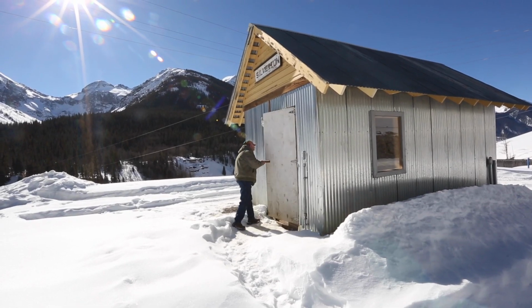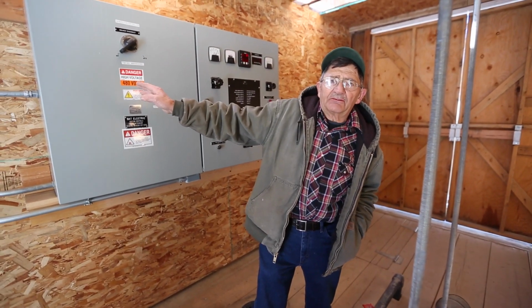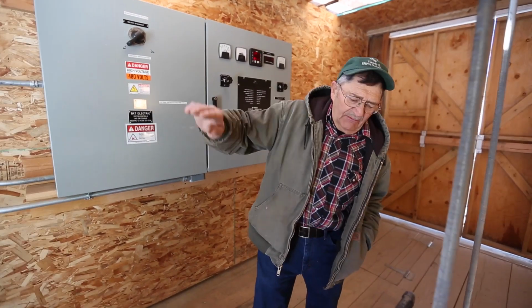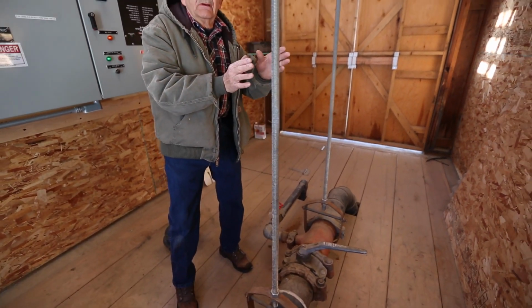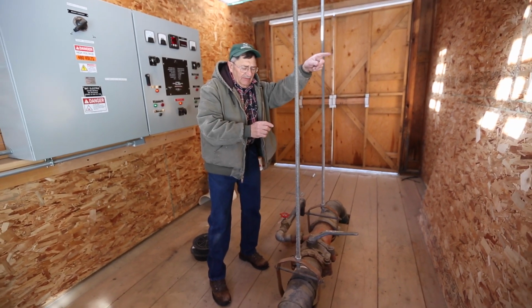My name's Dennis Kurtz. I'm a master electrician. My business is Silverton Electric and Electronics. The water for this project comes from Arrastra Creek, and it's roughly a 1,000-foot drop that comes into here, comes to the mill property, and splits off. Part of it goes to the hydro, and part of it goes up to the water treatment plant.